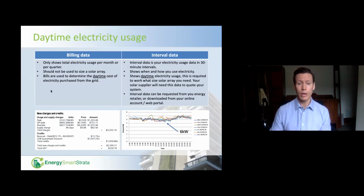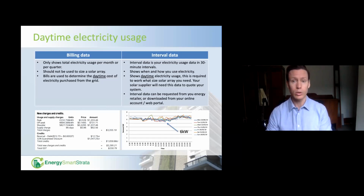Here we have a little screen grab from a bill, and our bill will show us how much electricity we use over the course of a month. So our peak, shoulder, off peak. We don't care how much we use per month. What we care about is how much we use during the middle of the day. And for that, we need to look at something called interval data.